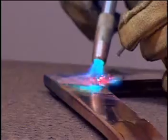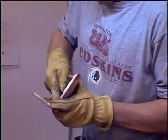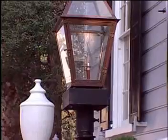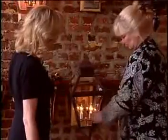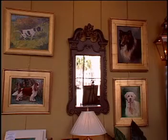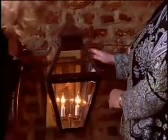Each Charleston gas light is crafted by hand, faithfully following the original 19th century design, so much so that it passes Charleston's strict architectural reviews that are performed when changes need to be made to a historic home. When working at her showroom, Deborah McKinley is in her element, surrounded by her original oil paintings and the stately beauty of all things Southern. It's evident that Deborah loves her work.